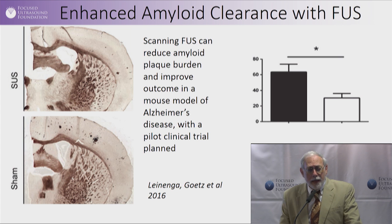It turns out that in humans, we actually have scans that can detect amyloid. And these will be very useful as we move forward relatively soon into pilot clinical trials in patients with Alzheimer's disease, to see if focused ultrasound can start to clear amyloid out of the affected human brain.